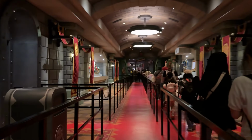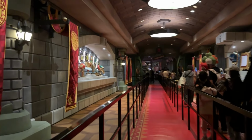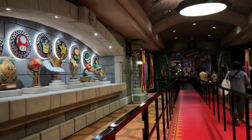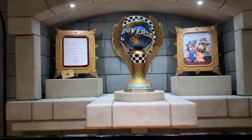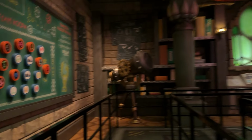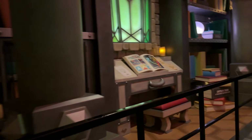I really truly feel like I'm actually in Bowser's Castle immediately, versus waiting and waiting to get into it and then you're finally in. But here are all the cups. Oh, wait, let's see the Universal one. So cool. Keep out. Okay, this looks very similar. This is Bowser's office lab where he does all of his research of how to beat Mario in Mario Kart.